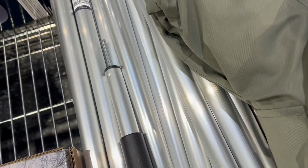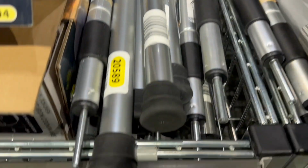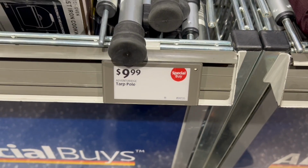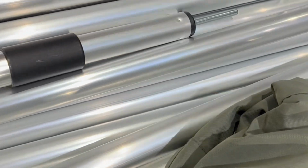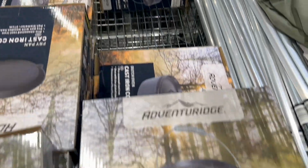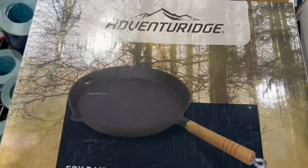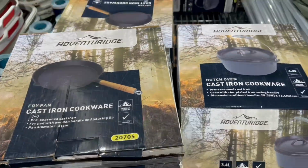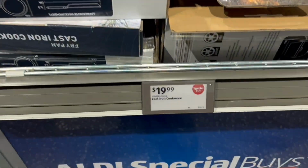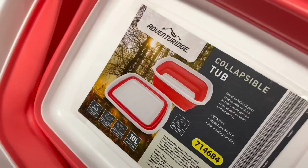Now you're probably wondering why I'm filming tent poles. I know that if our tent pole broke in our Crunchy Croc tent, we don't have a spare. So I'm actually thinking about getting one of these. They're only $9.99. How cheap's that? And they work really well. Now you saw the camp oven bag before. Now we've got the camp ovens and also the cast iron fry pan. So if you're in the market for one of these, they're only $19.99. Just make sure you season them, guys.